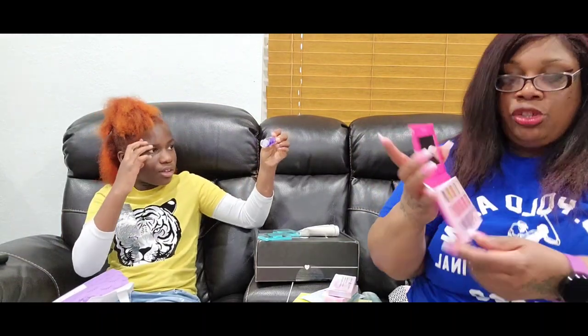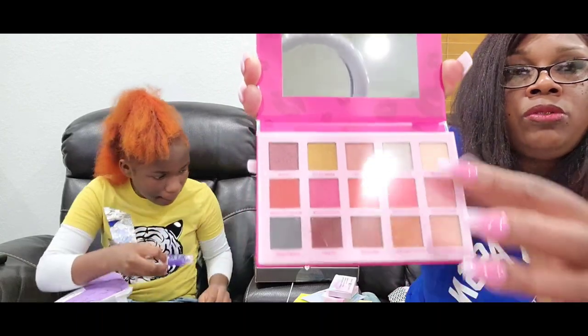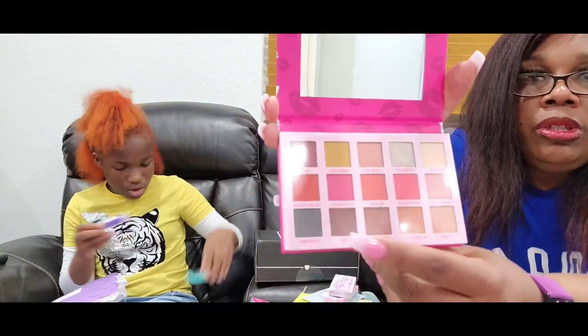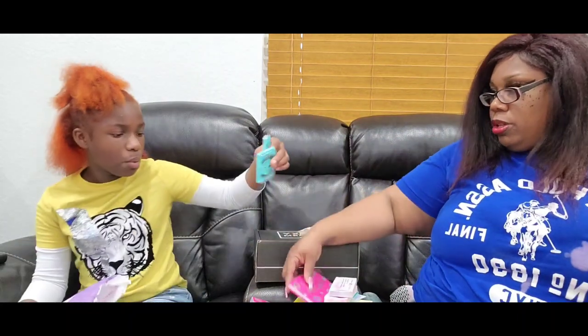This palette, it's all shimmers. If you can't see it, the camera's not picking it up. All the palette eyeshadows are shimmery, except this beige one. I don't know what that is. Well, the mood is not, and this one is not shimmery.